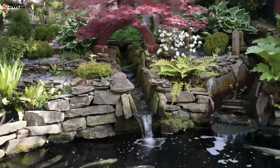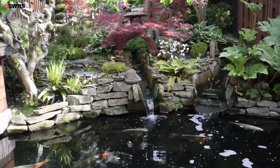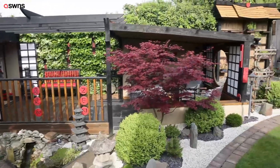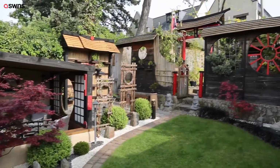And I get a lot of people saying, how the hell did you make that work? But I was shocked myself. It worked, and it works well. It's a good feature as well. It's a replica of an outside temple in Kyoto. So really pleased with that one.